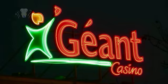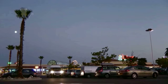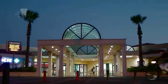A multi-ride pass can be obtained at the entrance and provides for a good value evening's entertainment. If that's not your thing, you could treat yourself to some retail therapy at the adjacent supermarket, one of the largest in the area.